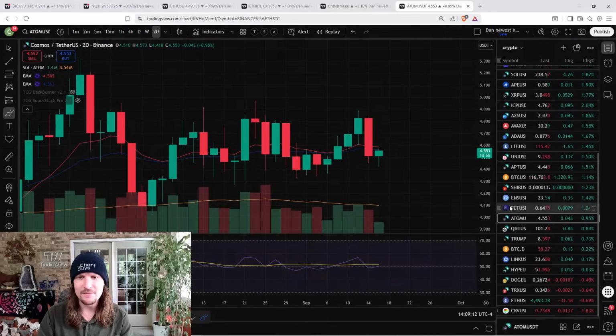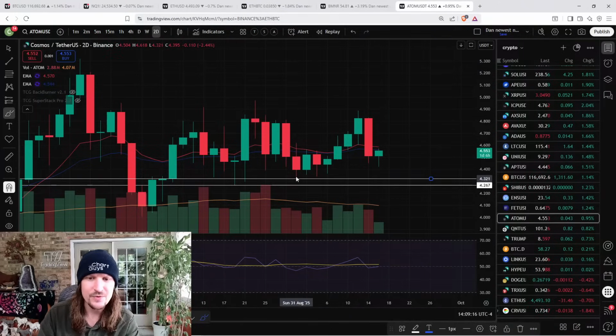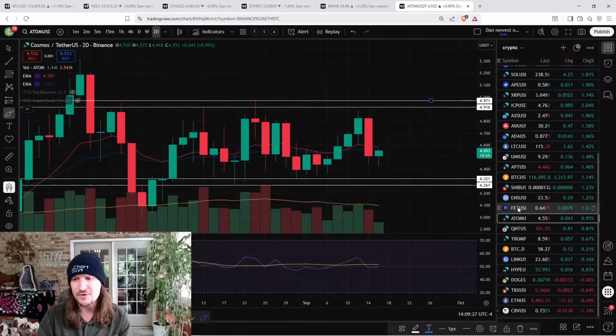Adam's not a great example. Adam's got a nice clear range on the 2-day. Again, just mark your zones. We're going to keep going. Every time we reject from resistance, we're going to head back towards support. If we hold support, we're going to head back to resistance. Just a sideways range for a month that we've been trading within.